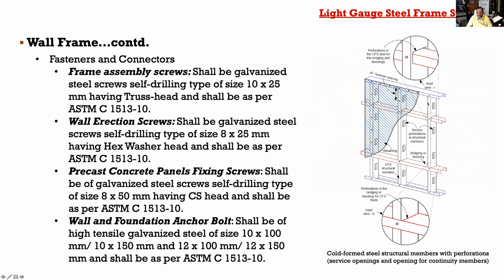If you have to connect this one frame and this another frame, you have to use frame assembly screws as per the detail given in ASTM. And normally these are self-drilling type screws of size 10 by 25 mm. Then for erecting the wall and connecting those walls with the adjoining structural member, you have to use 8 by 25 mm hex washer head type screws, which is again based on ASTM standard.